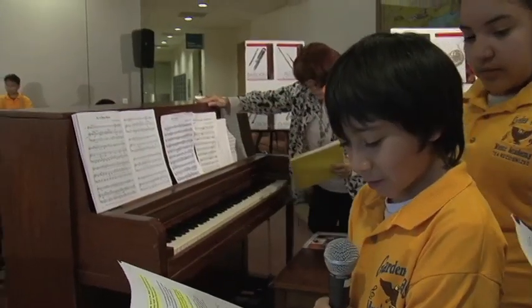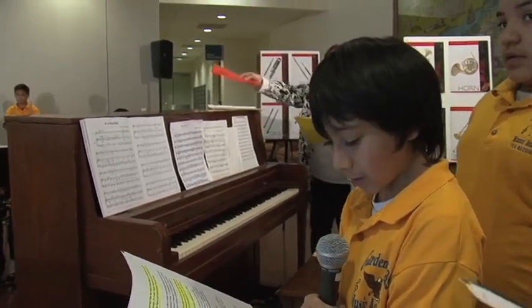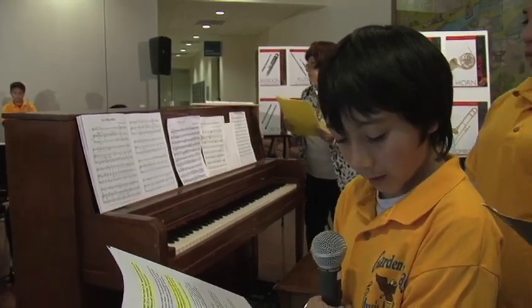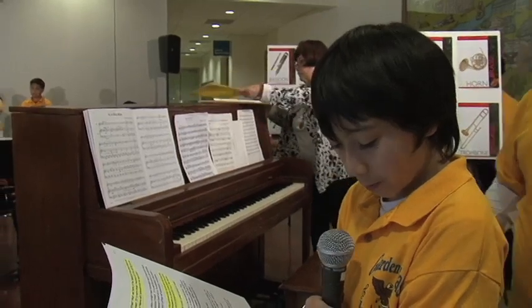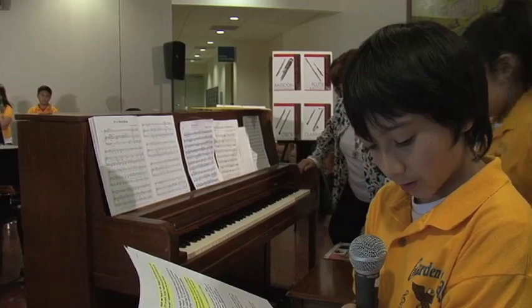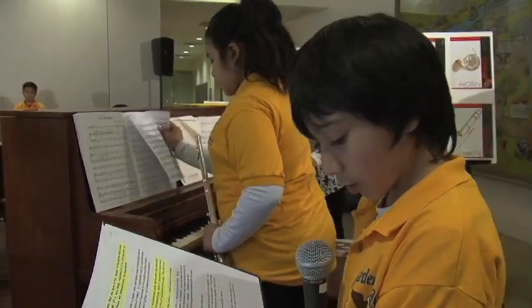Unlike the string family, each instrument in the woodwind family sounds very different. Garden Villas' woodwinds consist of the flute, the clarinet, the bass clarinet, and the saxophone. The highest woodwind we have is the flute. The flute is the only instrument in the woodwind family that does not have a reed. Its sound is produced by blowing across the hole in the mouthpiece, just like on a Coke bottle. Kimberly Soto will demonstrate the flute.